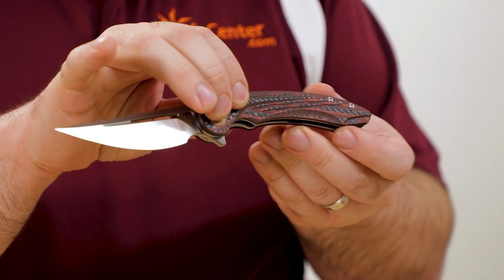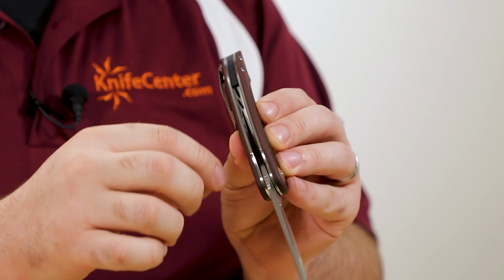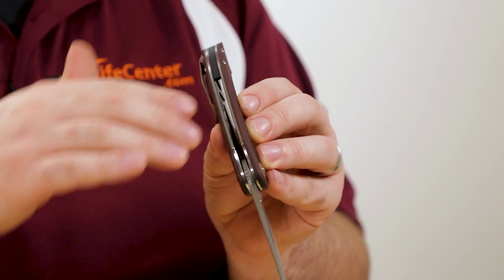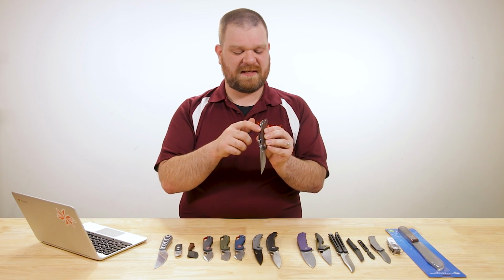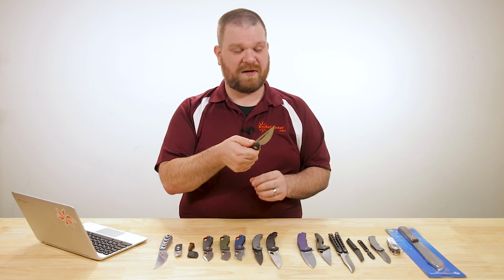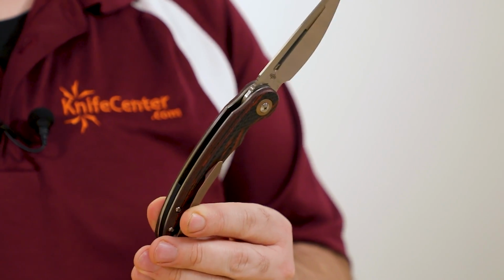Another thing I like about what they've done with these liners, you can see it all the way around the knife, but especially here at the spine, the inside edges here have all been chamfered over. It's not a hard right angle, which is going to make it very comfortable because you have a decent amount of opening there. When you're pressing down, especially the area up here, you're not going to be getting pinched by that inside edge of the liner. It's just a nice little touch.